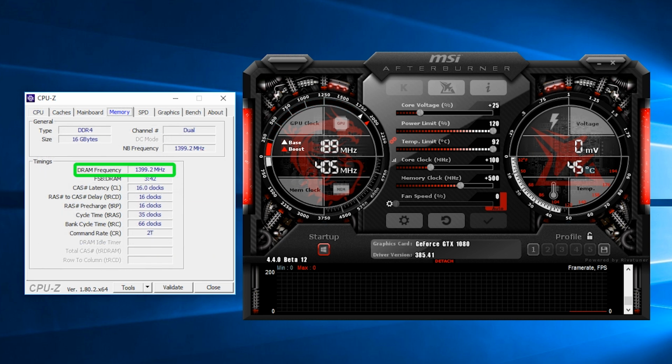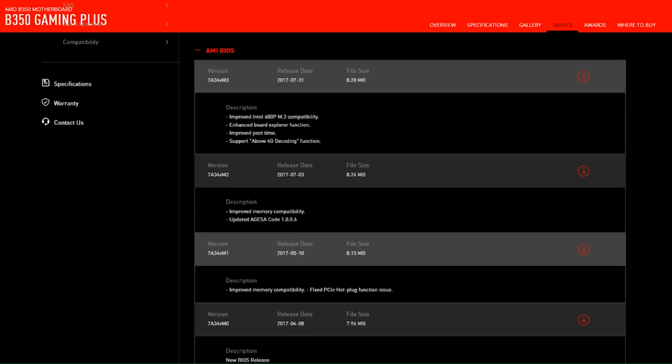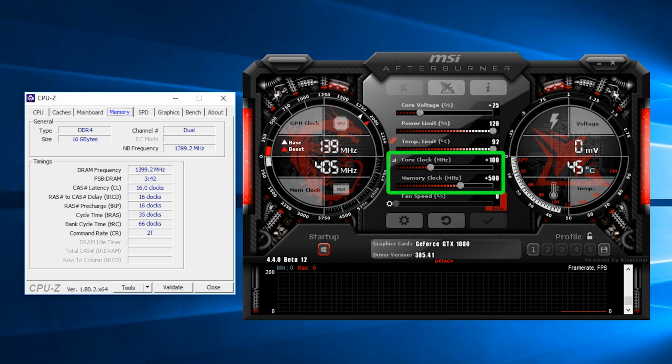There was a 2933 MHz profile and I could have just manually set it even higher, but anything higher than 2800 wouldn't boot, and increasing the voltage and manually setting the timing still proved unstable. I updated the motherboard with the latest BIOS, which has the latest AGESA 1.0.0.6 protocol, which should have fixed the memory overclocking issues that Ryzen was initially having on release, but still no luck, so 2800 MHz is where we landed. For the GPU, I upped the core clock by 100 MHz and the memory clock by 500 MHz.